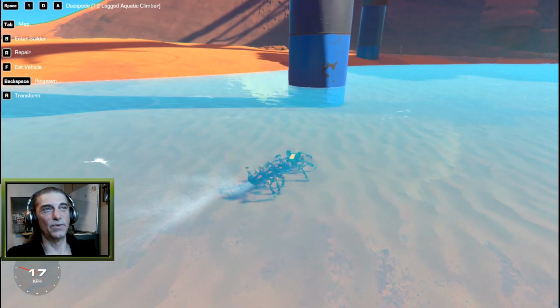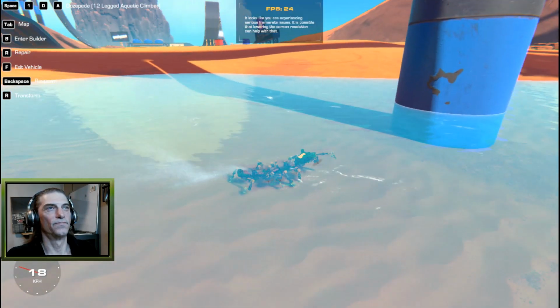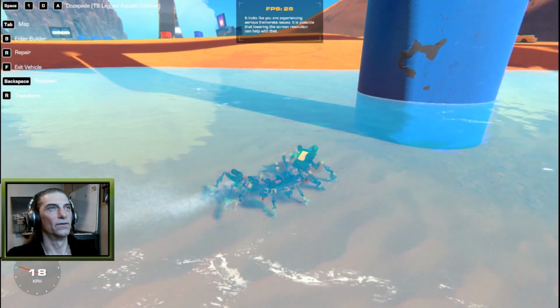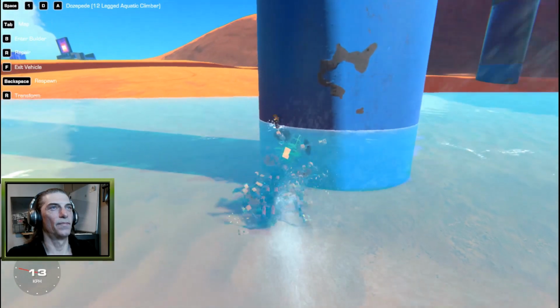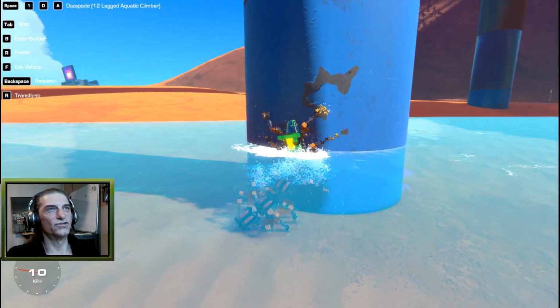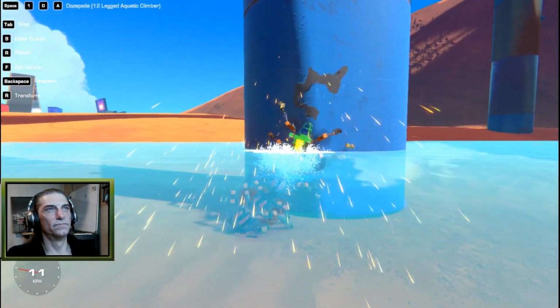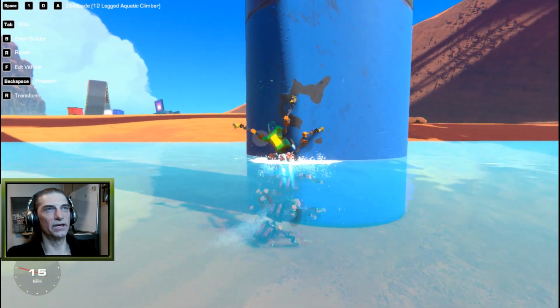That's why I have the space bar on there, so that if you were to come to a pillar like this, he's going to sense it. His head will go up. And if we can get enough of those thrusters out of the water, then he'll start pulling himself up. If. That's a big if.